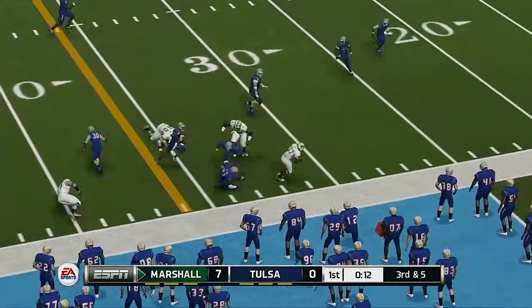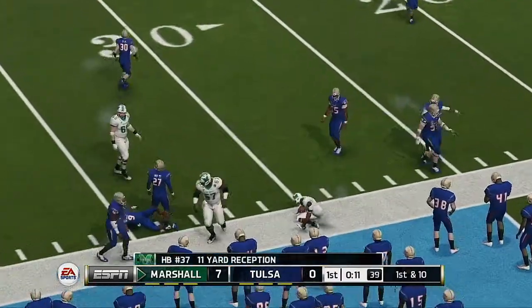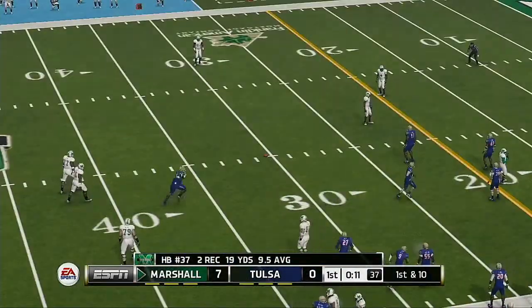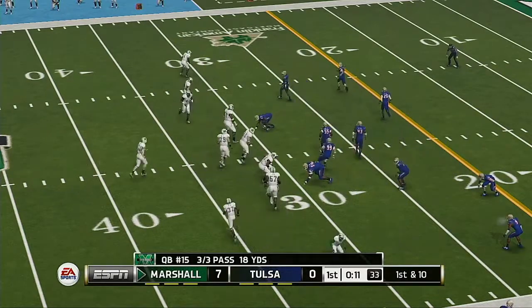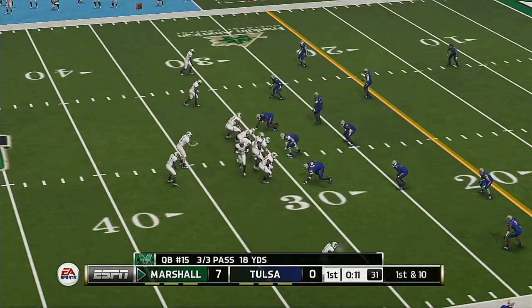Set up a little screen, gets it to his tailback, and he's tackled at the 30. Nice job here by the quarterback of putting some air underneath this pass and letting his receiver catch up with it for a nice gain.